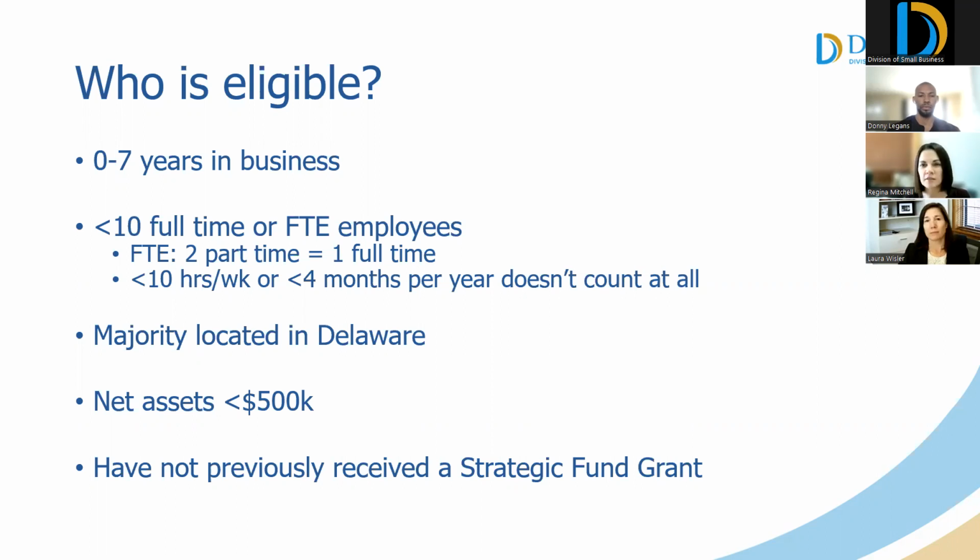We tend to get questions about this a lot as well. So the Strategic Fund is overseen by our board of 9 members, the Council on Development Finance. So if you were applying for a Strategic Fund grant, you would have had to make a presentation to that 9-member board in a public meeting, and likely will remember doing that. So that's an easy way for you to know if you were a Strategic Fund award or not.